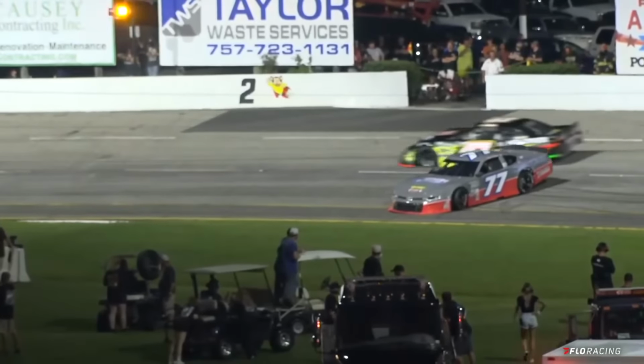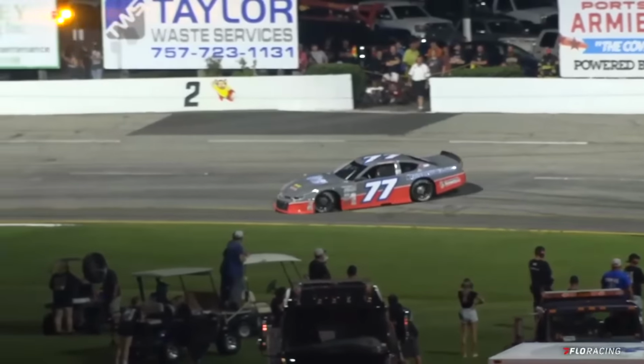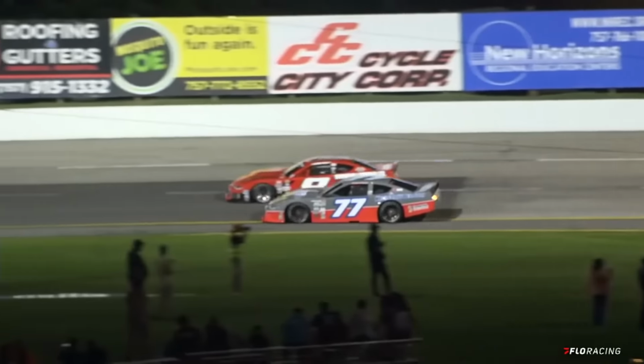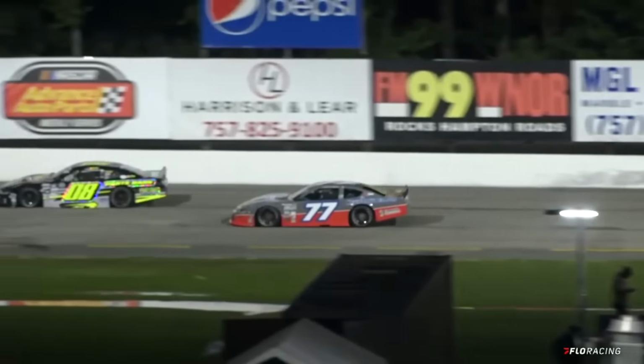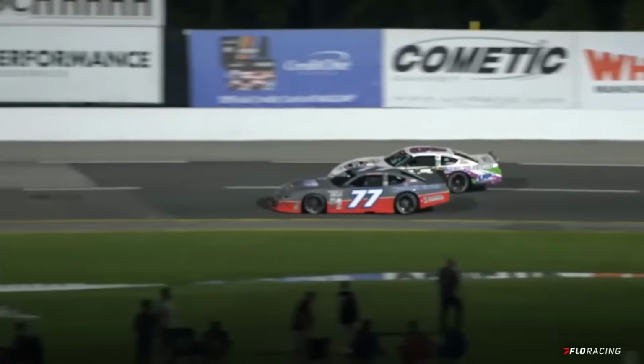Caution flag number 1 flies here at lap number 39 after big-time problems, buckaroos, in 1 and 2. Yeah, you can see the nose is folded in on Dale Jr.'s car. Like you said, some of these drivers checking up a little bit more than others going into corners, and that could have been an accordion effect that probably came all the way back and just caught him off guard, and he catches the back end of the 77 machine.